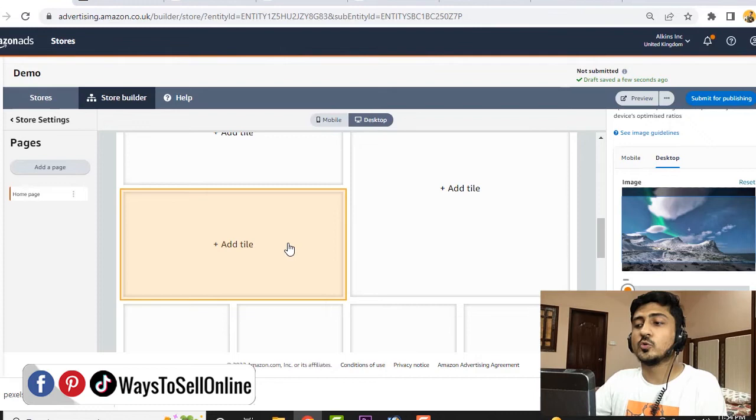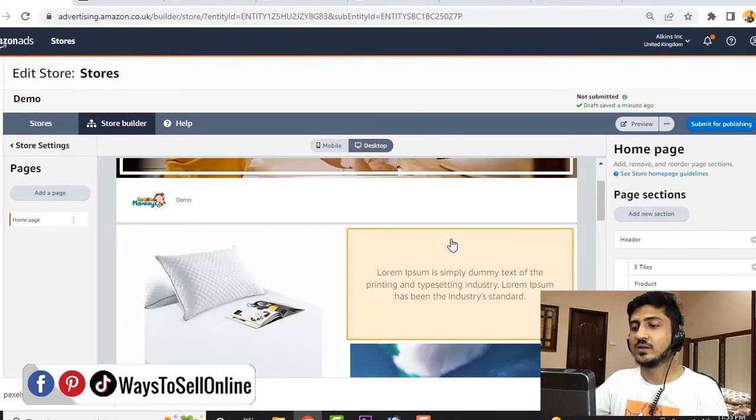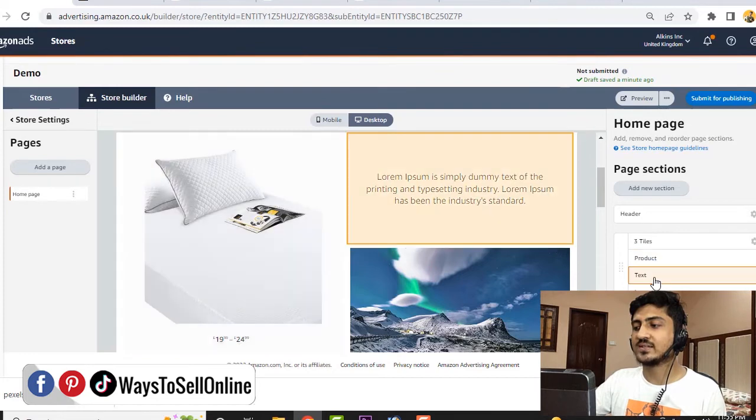But if you don't want to use this row and you want a customized row, you can just click on done here, and then click on add new section. It will add a section under this one. You can see that on the right side, on the top there is a header, and after that there is a second row which says 3 tiles: product, text, and images.